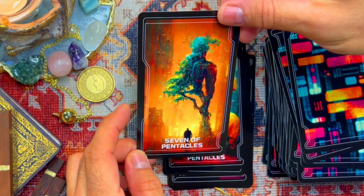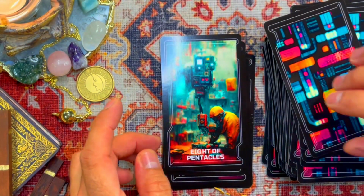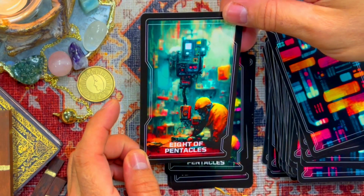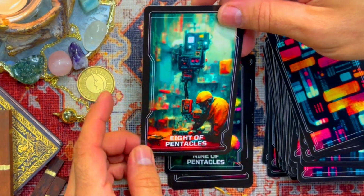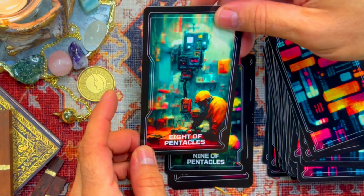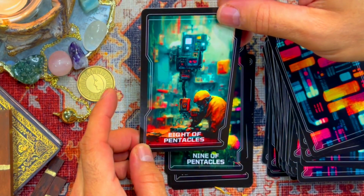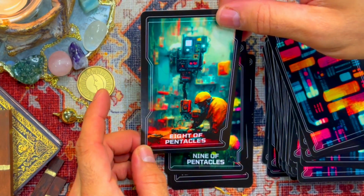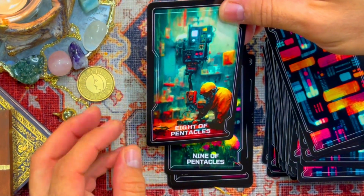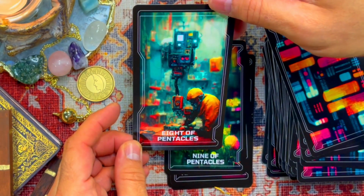Seven of Pentacles. Eight of Pentacles. You see the mastery. In the original Rider-Waite-Smith, you have a guy working on the coins. Here, he looks like an industrial worker working on some hardware. It captures the spirit, that mastery, that finesse, the refinement of doing your craft. But in this case, it's in the future.